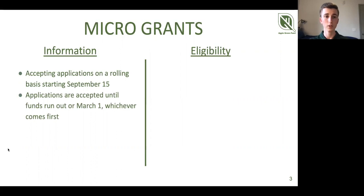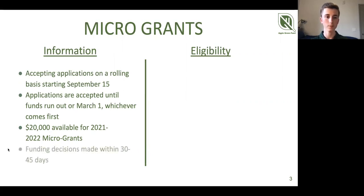Applications are accepted until funds run out or March 1st, whichever comes first. While we do accept applications even into next semester, that is dependent on how much money we have remaining. So if you have a grant idea, it's best to apply early, just as I said. Currently we have $20,000 available for our 2021 to 2022 microgrants, so we have a lot of money available and a lot of different options that you can take advantage of.